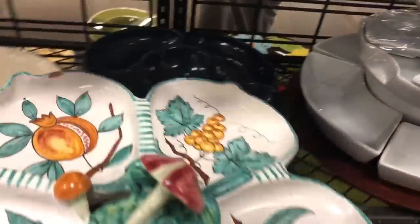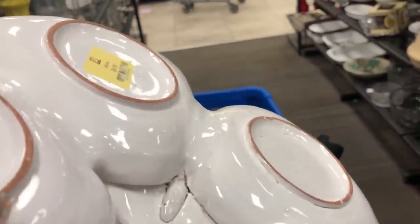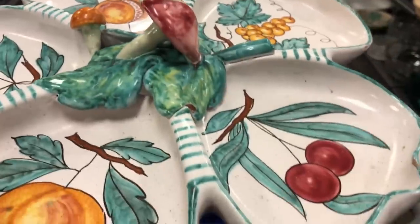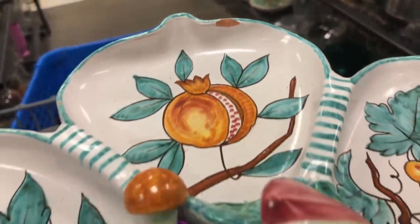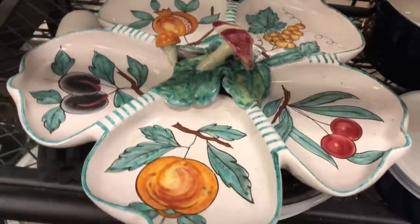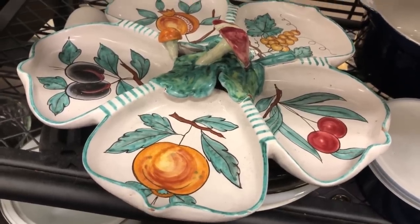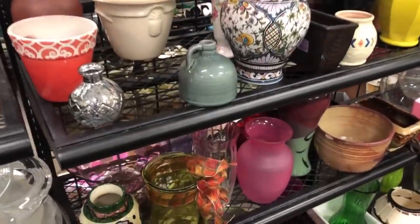Mushrooms and fruit. Oh boy. Italy. $4.99. It's got a little damage. That's an interesting piece though, isn't it? I have to stop every once in a while when the aisle gets busy, okay? I don't want to be rude.